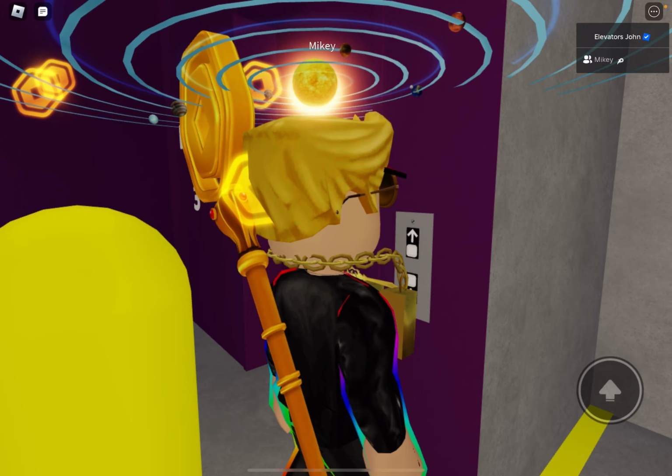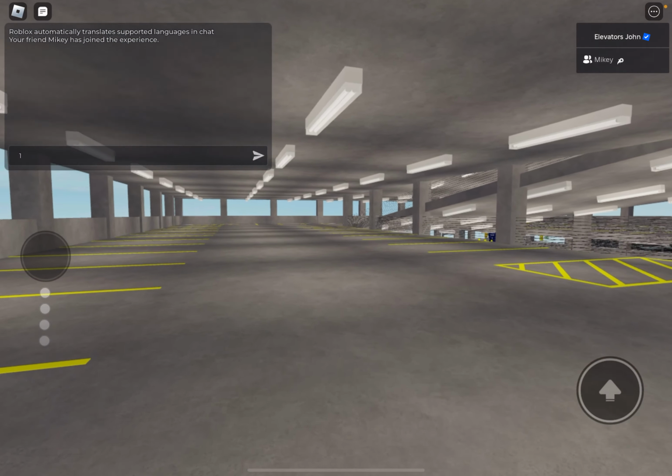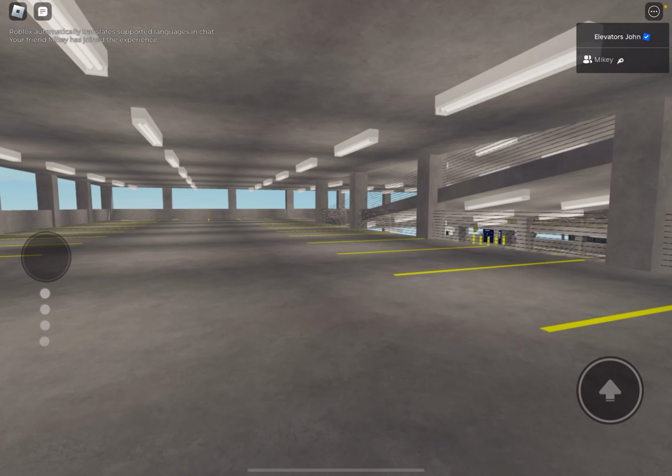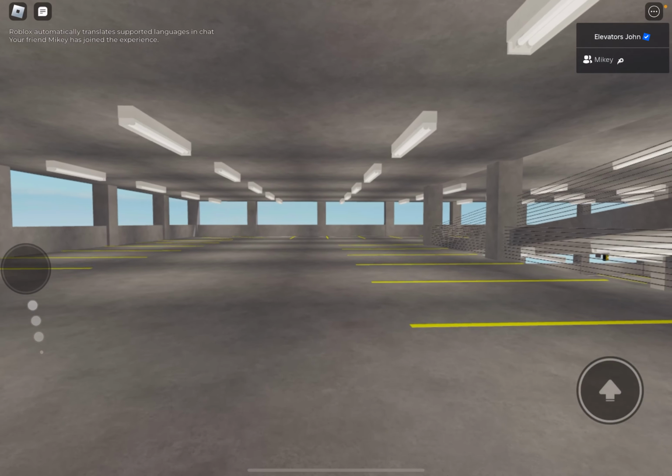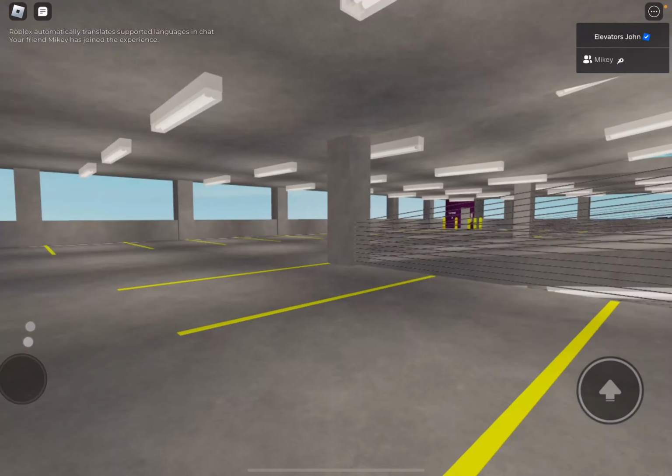Maybe they repowered the buttons. Let's see. I'm pressing it. It's not working. Wait. There's no way. Can you break in? I don't think you can. I think you can break in through the window. All right, come on.